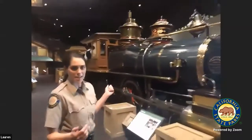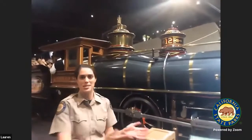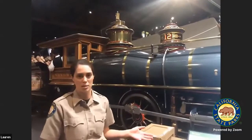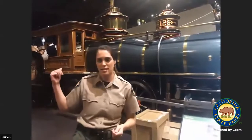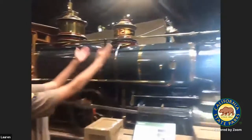Maybe you noticed in the back that it was carrying wood. It was designed to run on wood because it was designed to run on the west coast of the United States, where there was a lot of access to lumber. And if you didn't see the lumber being carried, you might have also known that it ran on wood because of the shape of the smokestack.